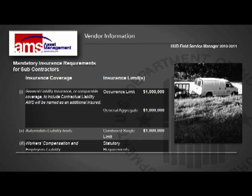We need general liability or comparable coverage to include contractual liability. Your occurrence limit has to be $1 million. General aggregate has to be $1 million. Auto liability, combined single limit, $1 million.